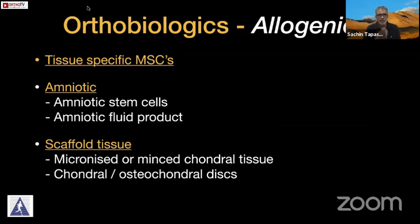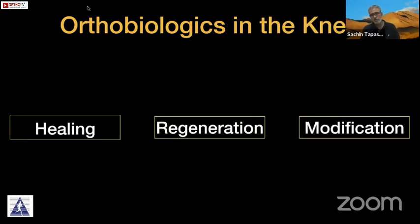The allogenic orthobiologic products that we have available are the various tissue-specific MSCs. You have the amniotic line of products, especially the amniotic stem cells or the various amniotic fluid products. And last but not the least, you have the various scaffolds, which consist of either micronized or minced chondral tissue, and you could have chondral and osteochondral discs. Essentially, it's not going to be possible for me to touch or discuss each and every one of them, but I picked a few which I felt were important, especially in the Indian scenario, which could have relevance in our day-to-day clinical practice.